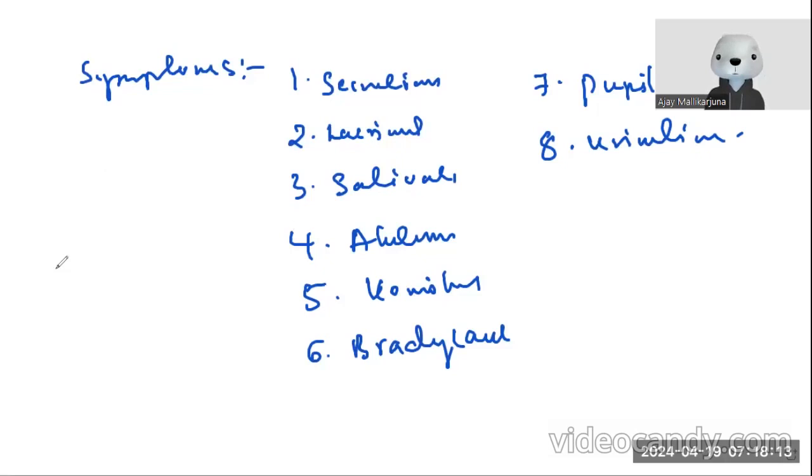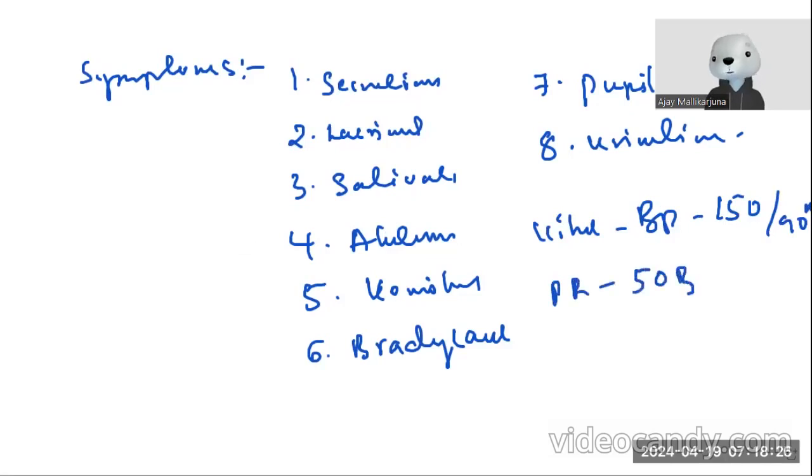So, what are the vitals? BP was 150 by 90 mmHg and pulse rate was 50 bpm. Cardiovascular: heart sounds S1 and S2 were heard, lub and dub. So everything was going on like this.